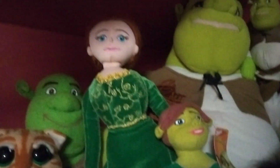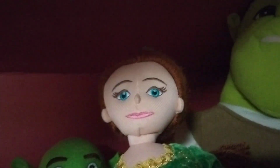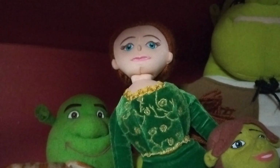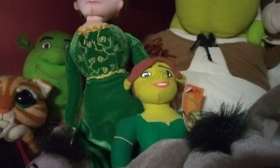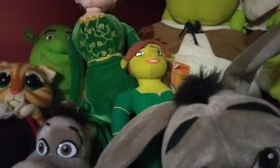I've got 2 Princess Fionas, plush form. We got Human Fiona, which you don't see much merchandise of. I'm not sure where this one came from. Actually, I do. Sorry. This one came from Universal Studios, apparently. Like I said, I got that at Goodwill. I got most of the stuff thrifting, to be honest, so to let you know. I got them from thrifting or flea markets. Actually, I don't think any of this stuff is from yard sales. Basically thrifting and a flea market for all these guys.